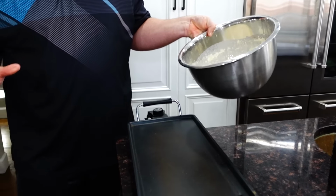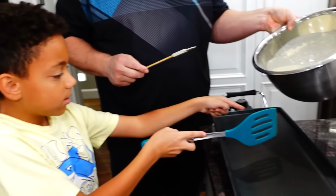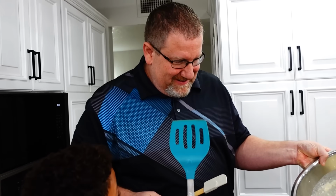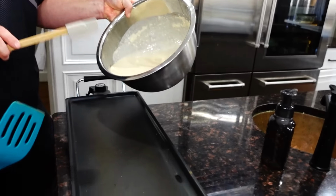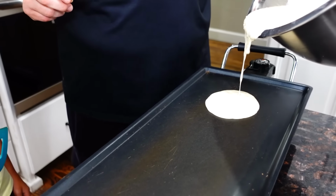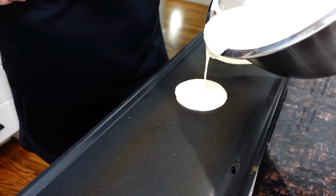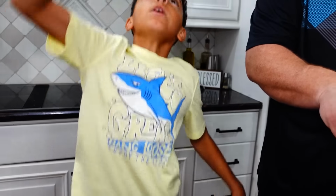Okay, you ready? How big are we making these, Trey? How big are they? No, that's huge! That's huge, Trey! That'd be hard for me to flip. We're gonna make them smaller then. Yeah, that's a good size. Probably looks like a medium size. Oh, yeah, that's probably good right there. Trey, you're gonna flip it. I like to flip pancakes. Yeah, wee! Yeah!